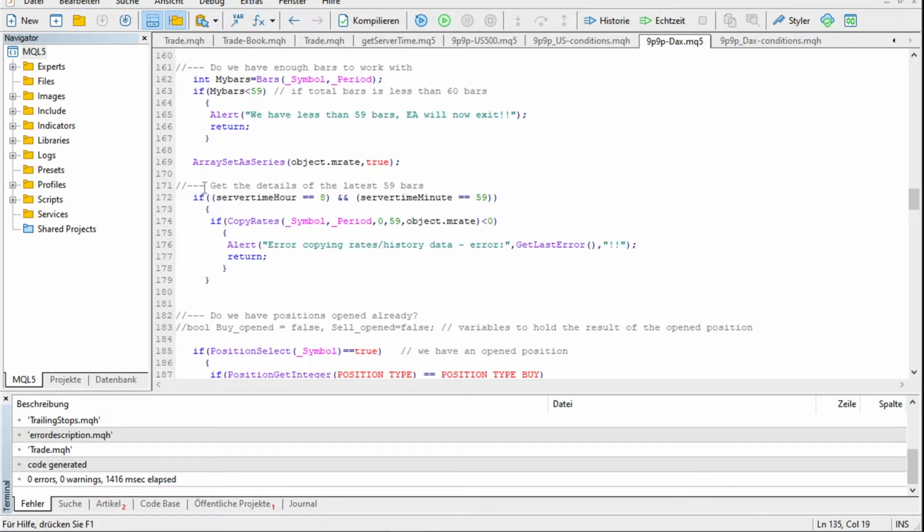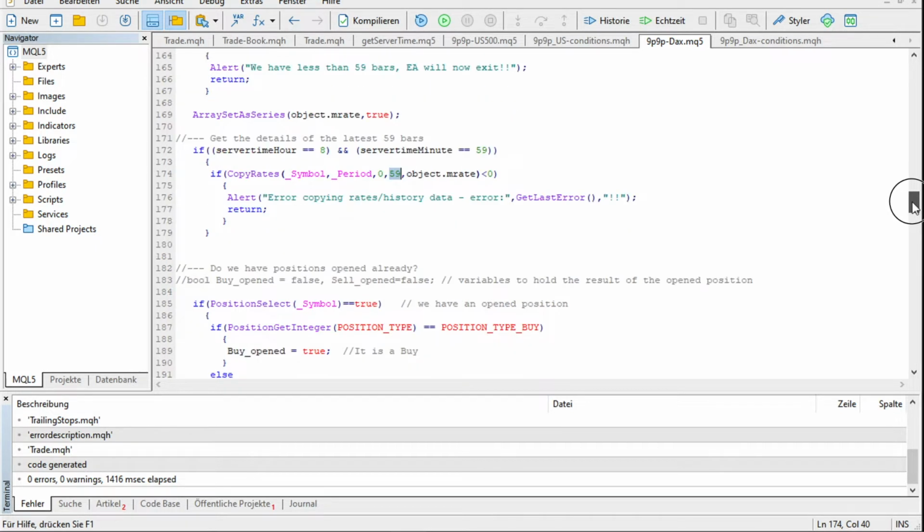Here, for example, this code is for the DAX, as mentioned in the intro. So when the server hour is 8 and the minute is 59, so when we are 1 minute before opening, I copy all the data with this function CopyRates. I copy all the data from the last 59 minute candles into an array, and later in another function I get the highest and the lowest point in this array.